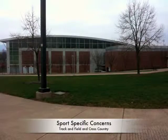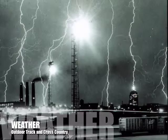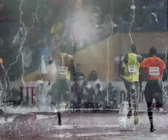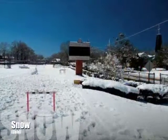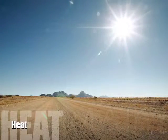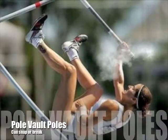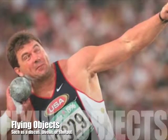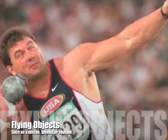Next are some sport-specific concerns. Weather is a concern for the outdoor sports. Things such as rain, snow or cold, and heat can cause problems. There are also equipment concerns. Pole vault poles can snap or break. And there are also flying objects such as discus, javelins, and shot put balls.